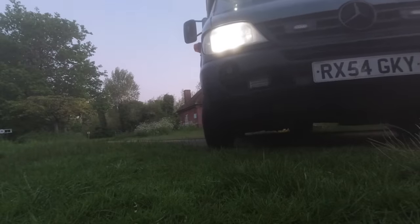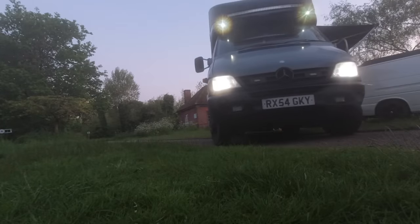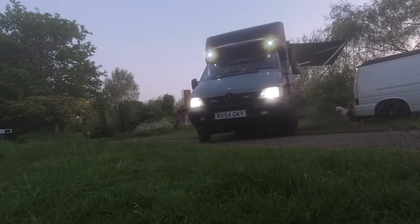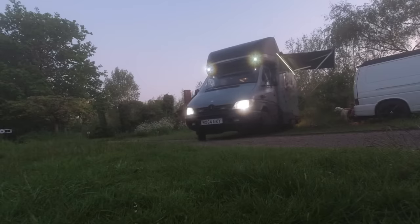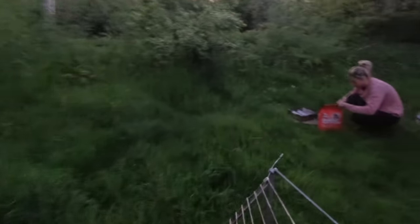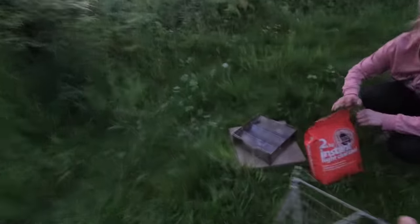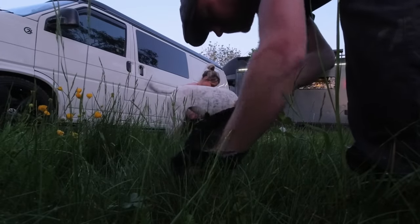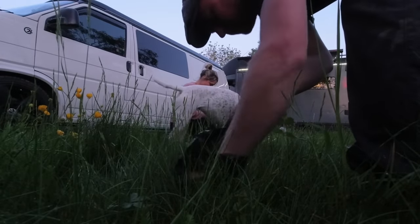We took the dogs over the fields and to the nearest village shop, got some supplies, and when we got back, we set up a little camp in the corner. Camping! Let's grab a poo bag for the fox mess. This is glamorous. Lance, don't roll in it.